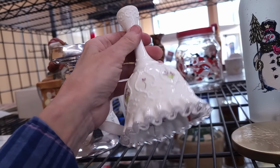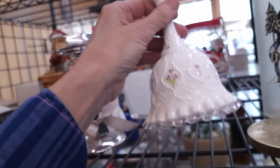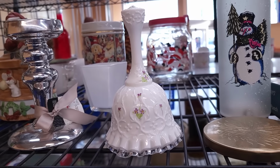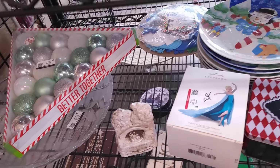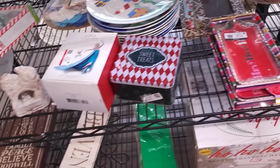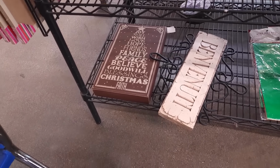So I looked it up. This bell sells for $25 to $30, so I am going to break my rule, only because I know I can sell this quickly and I can double my money, so the bell will be coming with me. And sometimes I look at something else in my cart that is a lot less, and if I switch those prices in my mind, then I really can justify it as well.